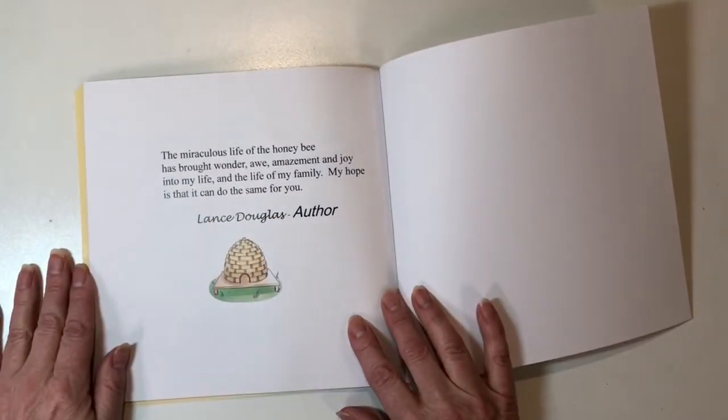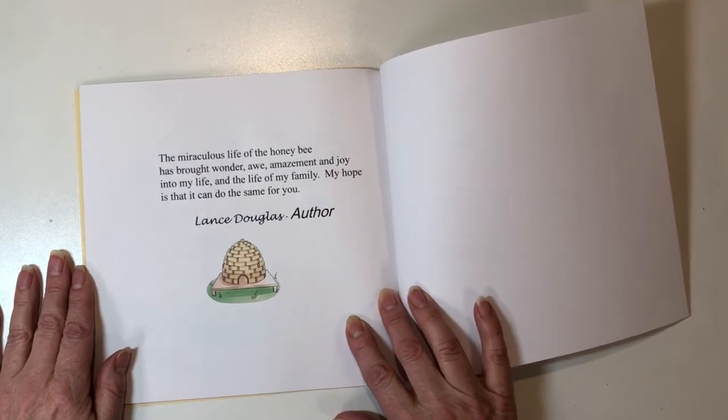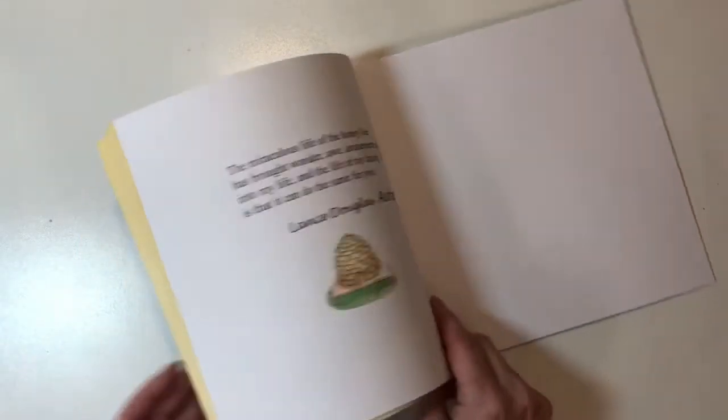The miraculous life of the honeybee has brought wonder, awe, amazement, and joy into my life and the life of my family. My hope is that it can do the same for you. Lance Douglas, author. Very cool.